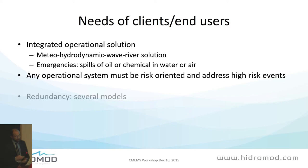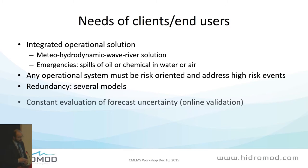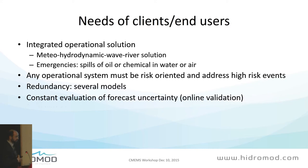On the other side, the client always likes redundancy. So if you just have one model, you're much worse than if you have two models. And if you have three, it's even better. Doing exactly the same thing. So, I mean, not models for different things, but computing exactly the same parameter. And another thing, they are all wrong. So, all of them. And the data also is wrong. So, you need to evaluate your uncertainty.